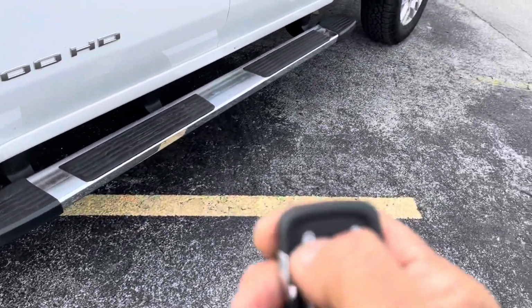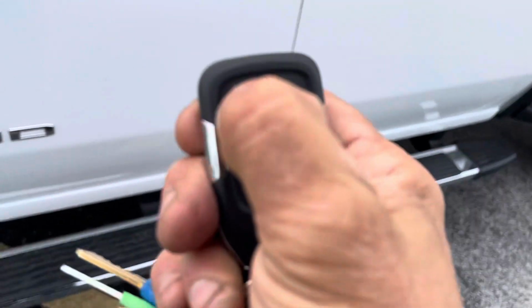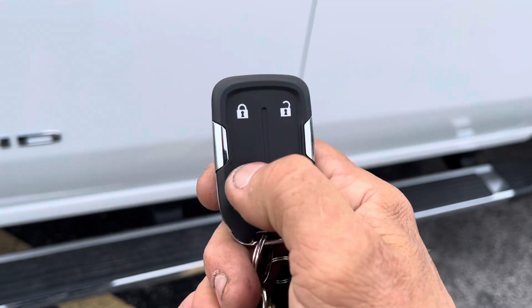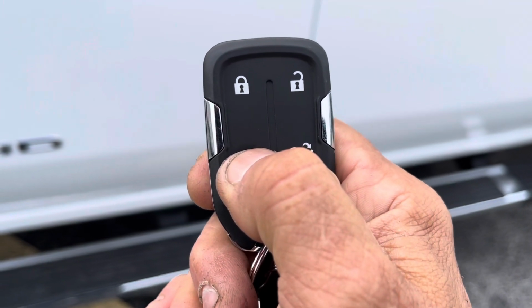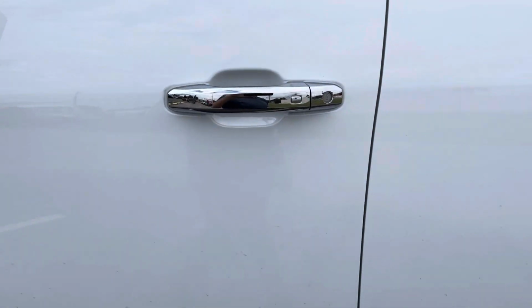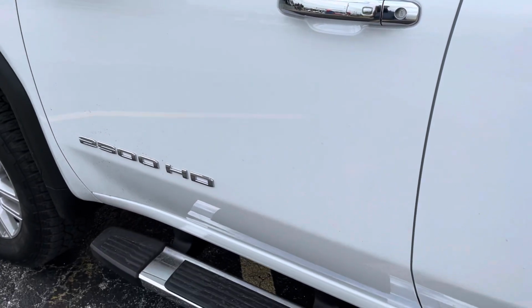And then the remote start, I didn't install it, but I'll show you guys how it works in case some people have this little symbol and don't know what it means. If you hold this down for 3 seconds, it starts right up.